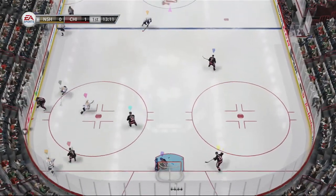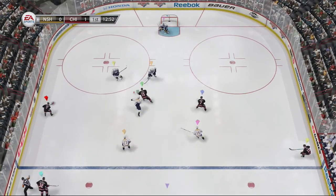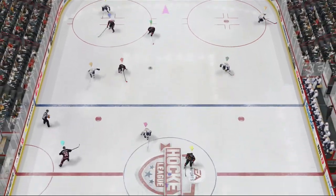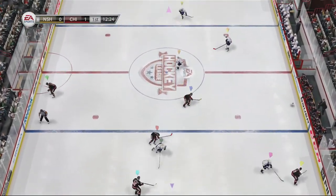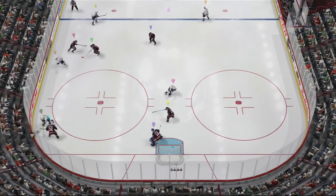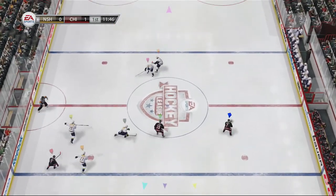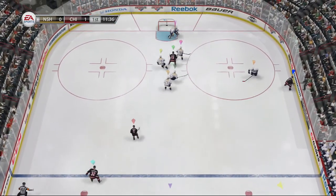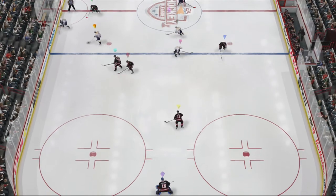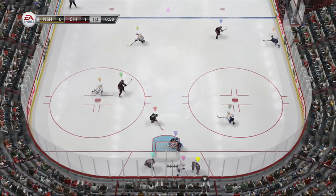Well, he wants to pass this. Poke check. There's an offensive opportunity. Puts the pad on it. Thornton. To Shen. Good effort on the poke check. That'll roam that puck away. Big snapshot. Oh, did he flash the pad on that? Great save. Pokes it away.